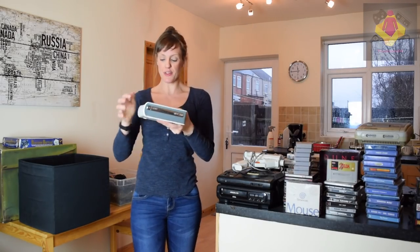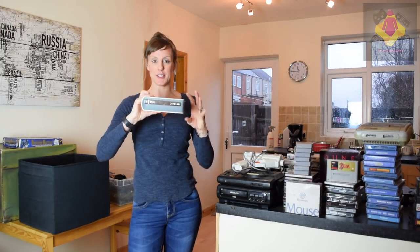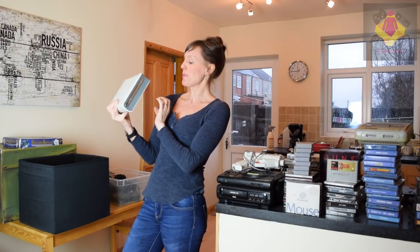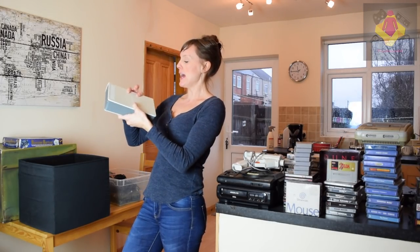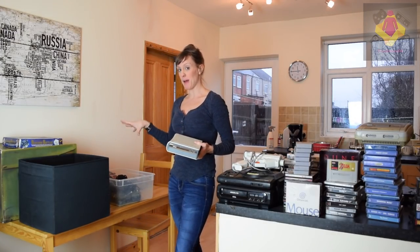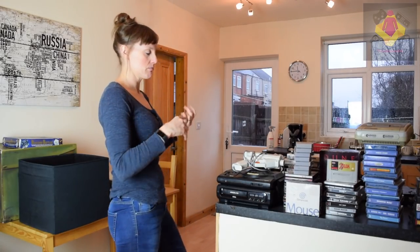Is this an add-on for the 360? This is a DVD player, actually, for the 360. So that, again, I've never seen. I didn't know they did separate DVD players. I was completely unaware. So that's really, really cool. And all the wires are just in this remaining box back here, which you don't need to see. It is what it is.